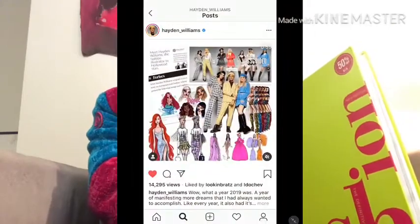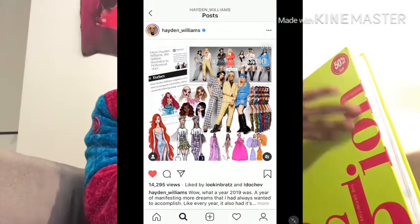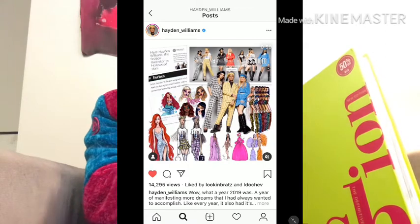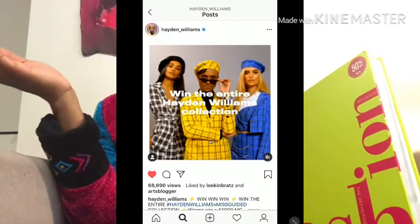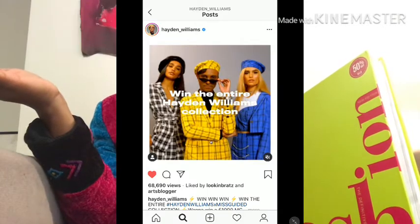Famous illustrators like Hayden Williams on the internet, he is very popular for his fashion illustrations, and now he has his own fashion collection that he launched just like a month ago, and he has over 1 million followers on Instagram for his illustrating. And with that fame that he accumulated, he was able to release a line and do pretty successful. And things like that, that's the power that social media and the internet had in fashion.